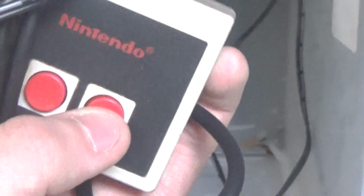But this controller, though, is literally an absolute classic. That's how good the NES is. There's the spare power bricks too. Don't have the original TV cords for it because my brother Kurt broke it. Yeah. This concludes the NES review.